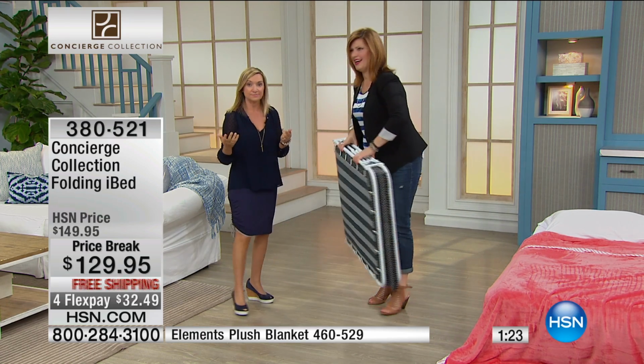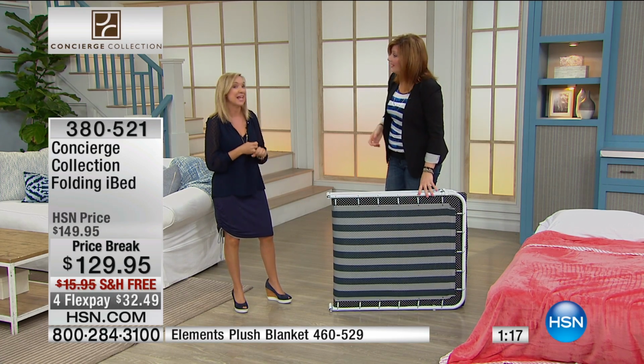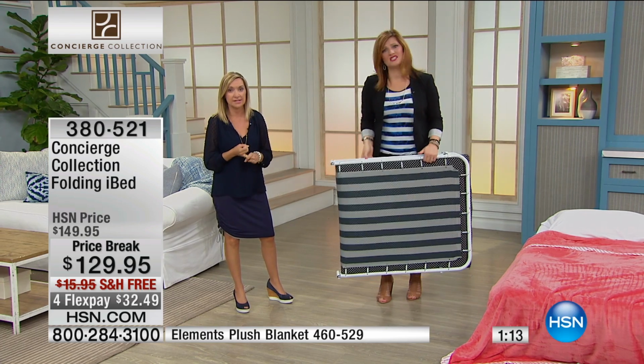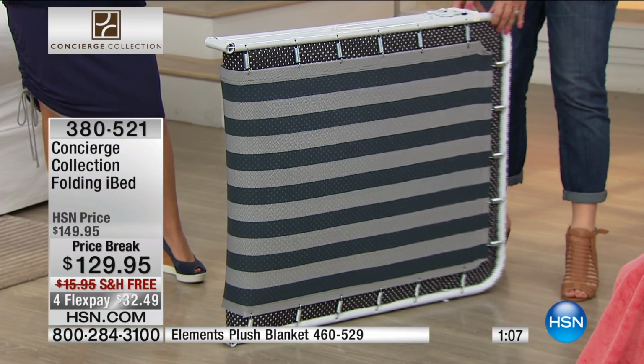I have a fold out sofa. It's a king size. It takes at least 2 people to open and close it. I can't do it by myself. This I love. Your kids can do it. Your grandkids can do it. And you're right. If you've got grandkids that come and stay with you, this is perfect.